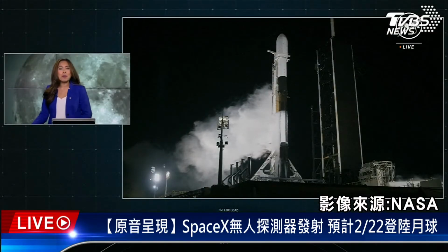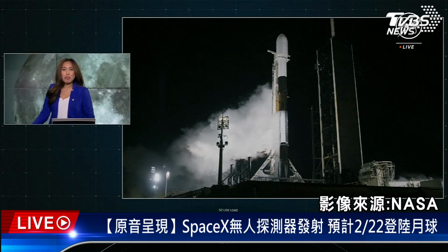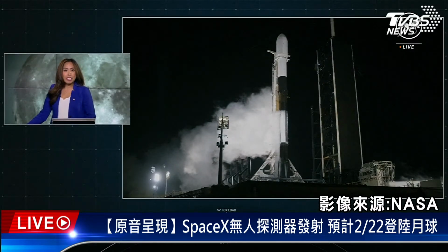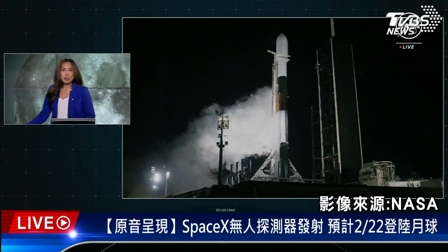For the first time in more than 50 years, astronauts, including the first woman and person of color, will travel to the moon as part of NASA's Artemis program. To get there, SpaceX and NASA teamed up to develop the human landing system. Here's a closer look at your Artemis Moon Minute.